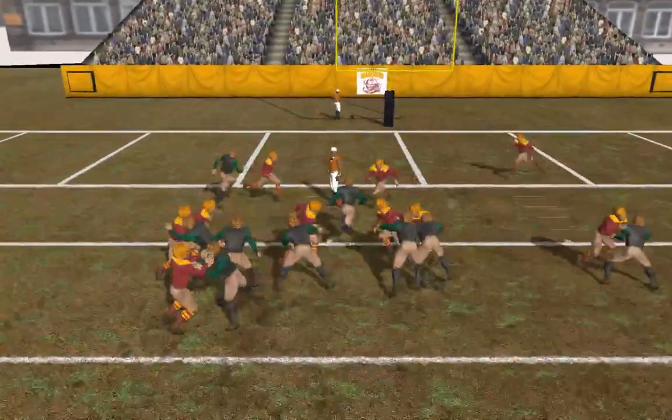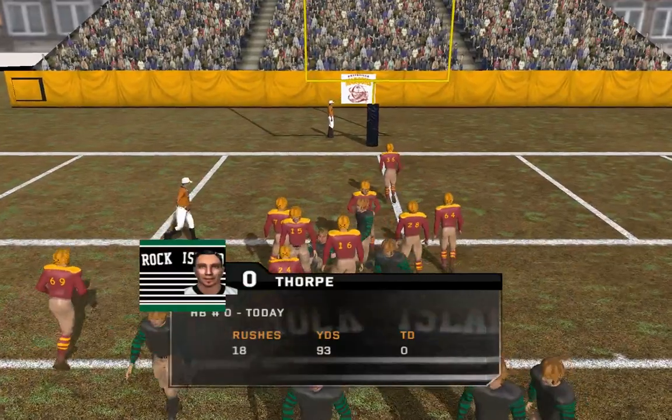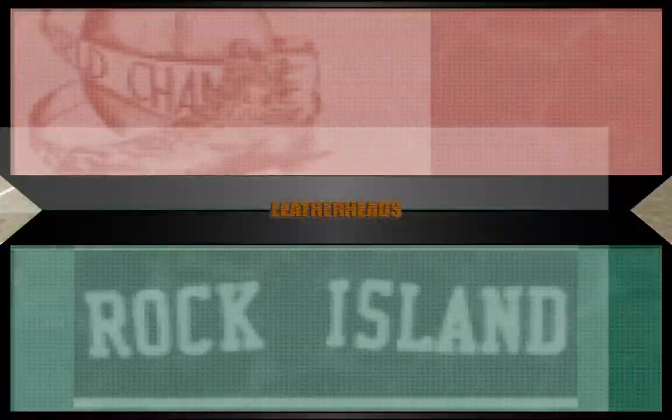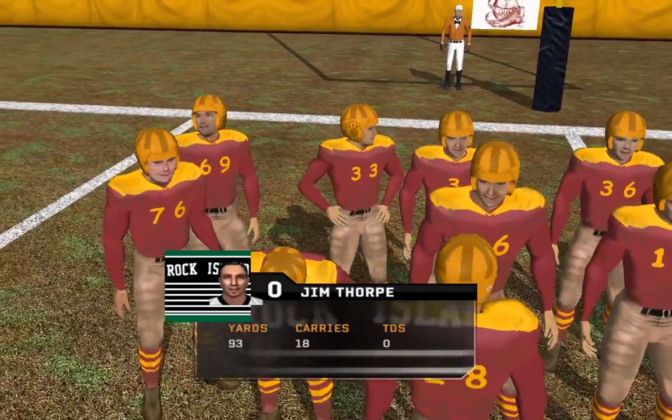Feeds it off to the back. Number 24 is there on the stop at the 1-yard line. Hey, if you can keep running the ball in the fourth quarter as you're playing catch-up, that's an advantage that you have over the defense because it keeps them off balance.